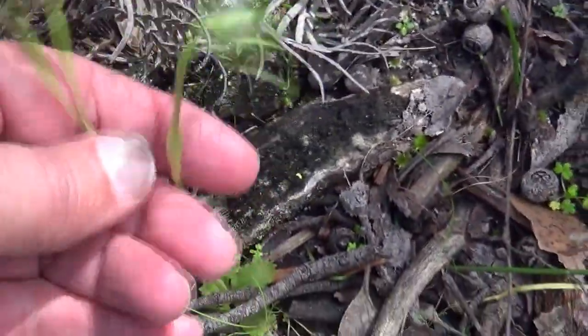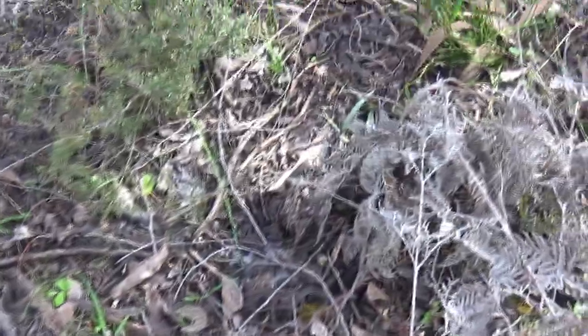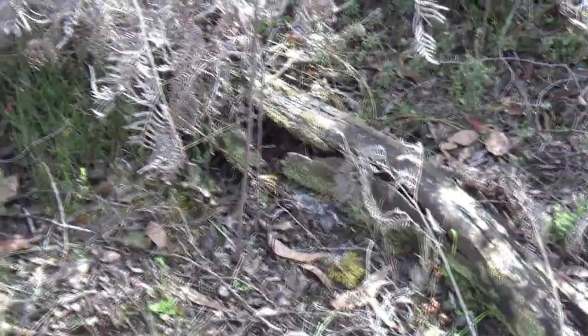Oh, and here's another couple of green hoods. See, a lot of our orchids just don't look like orchids, but they're cute anyway. We'll do a little bit more walking, and if we can't find any of the donkey orchids, which I really wanted to see today, we might go somewhere else and see if I can find them somewhere else.